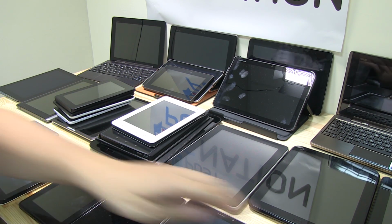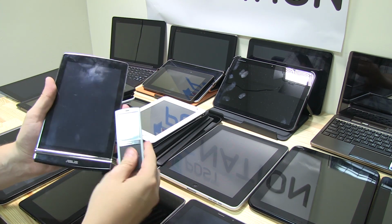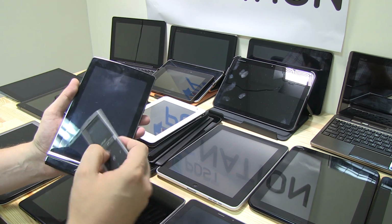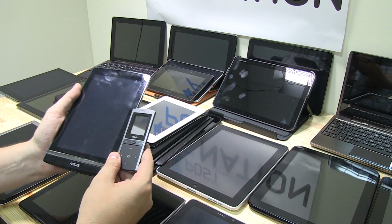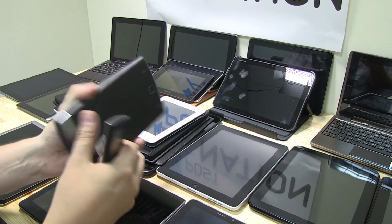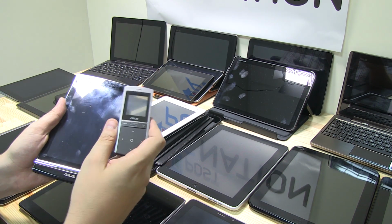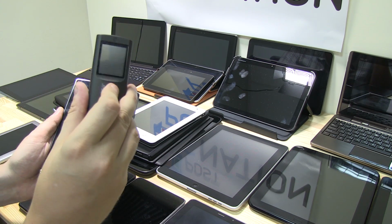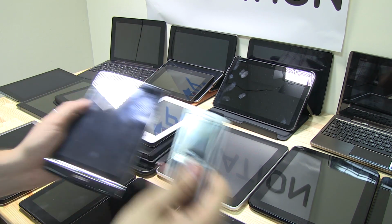And here we have a very interesting one. This is the ePad Memo, based on a Qualcomm Snapdragon S3. 1280 by 800 is the resolution. Right now it got an update to Android Ice Cream Sandwich. Yeah, it's a 7-inch device that also comes with an external little handset to make phone calls with, and with a transparent OLED display. Kind of interesting, isn't it?